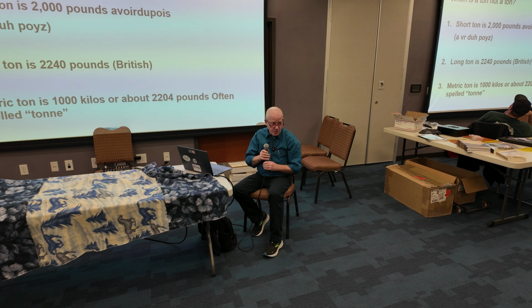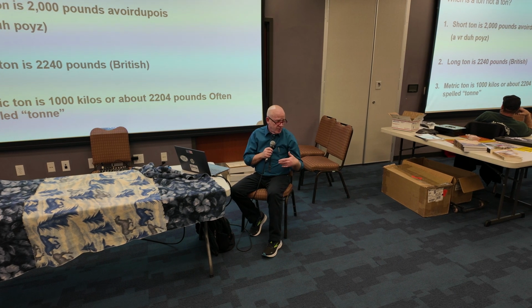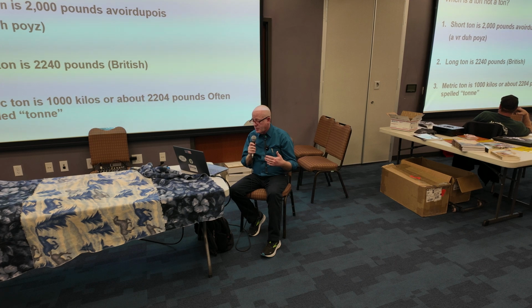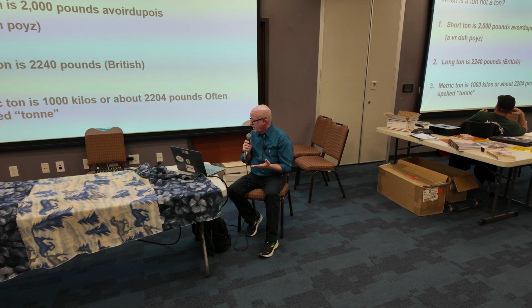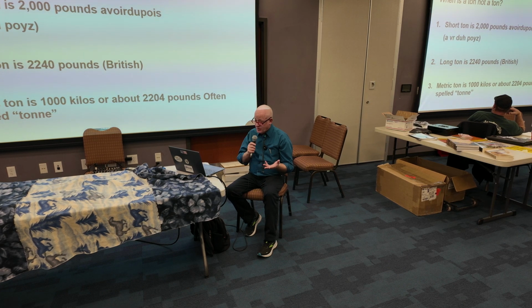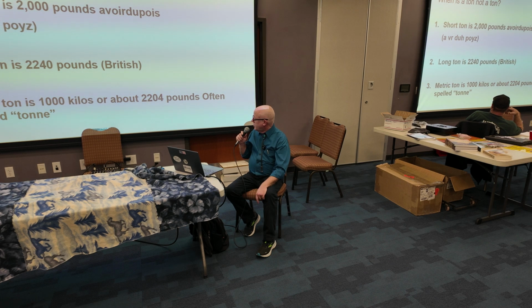So, one little definition first. When is a ton not a ton? A lot of times we read in the records and in the reports a ton, spelled T-O-N, or a long ton, which is a British ton, and then a metric ton, which is 1,000 kilos. So none of these are really the same. They're all different amounts.